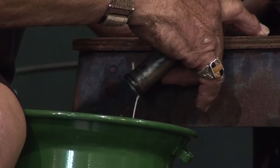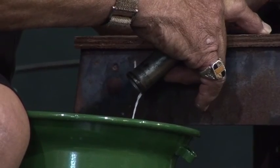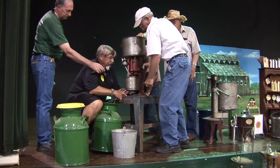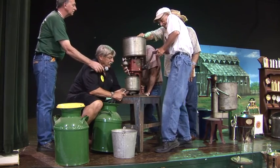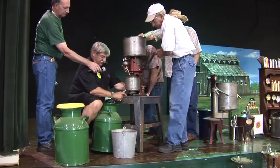We do have some skim milk coming out here, and there will be some cream in a little bit. And there's always a cream setting. Oh, now we're... We're getting a wobble again.